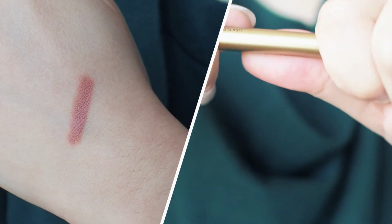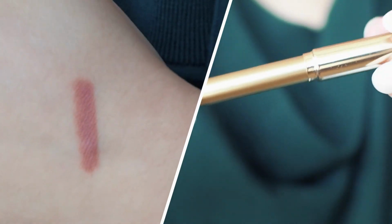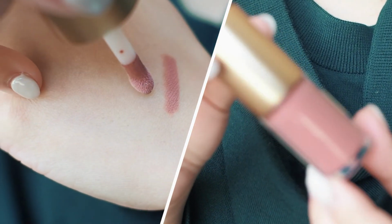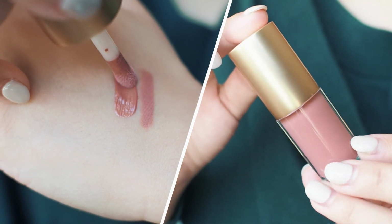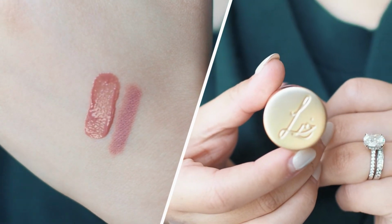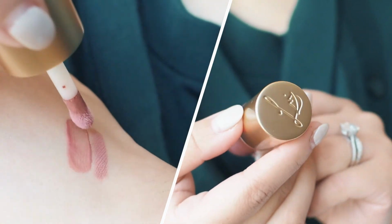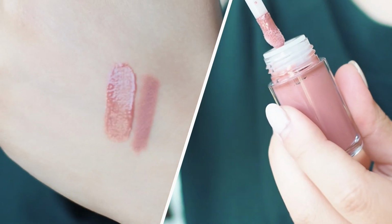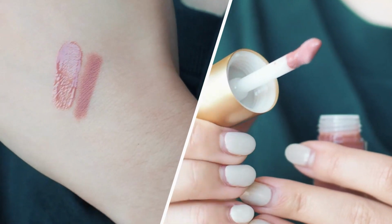So the formulation feels really nice. It goes on very smooth and soft on the skin, very satiny as well. And then we move on to the Gloss Embrace, also in the color Muse. So the doe foot applicator again glides on really well. It doesn't feel very sticky on my hand, but we'll see when it's on the lips. That's usually the issue I have with glosses is, you know, I don't like that tacky, sticky feeling on my lips, but we'll see how this one goes on.